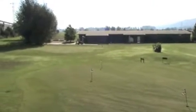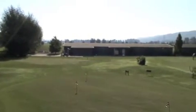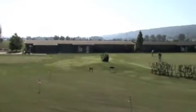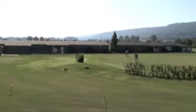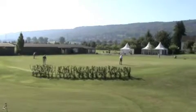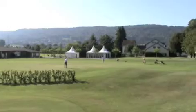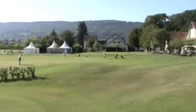Okay, train gone. And behind those little buildings there, that's the covered area where the driving range is. We'll take a look at that, and beyond that is the golf course, and then more of the driving range over there. There's a couple more chipping and putting greens back there. We'll go take a quick look at those.